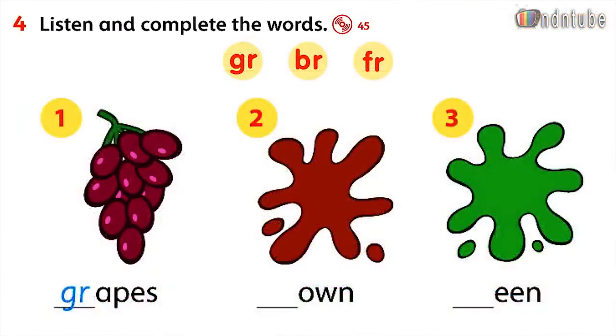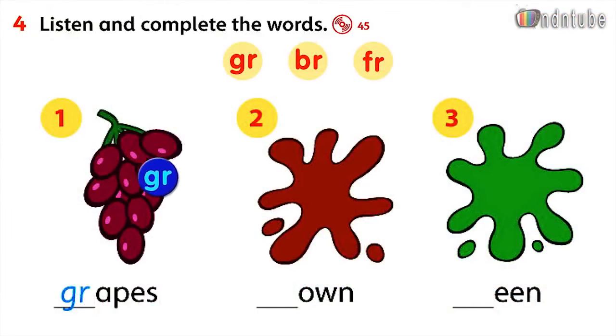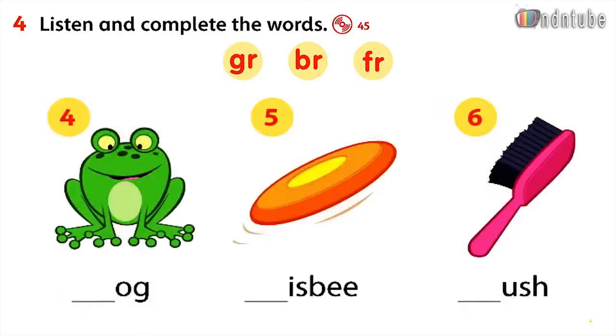Listening 45. Listen and complete the words. 1. Gr. Grapes. 2. Br. Brown. 3. Gr. Green. 4. Fr. Frog. 5. Fr. Frisbee. 6. Br. Brush.